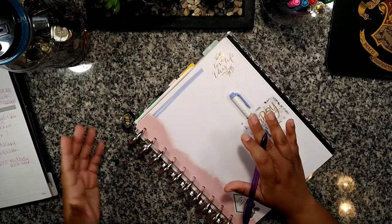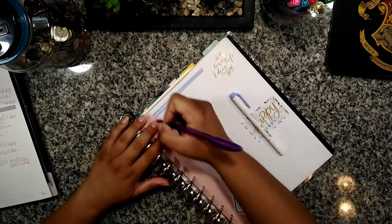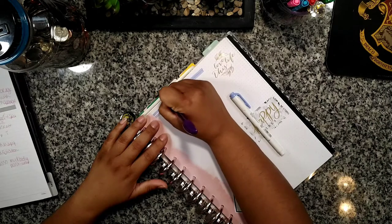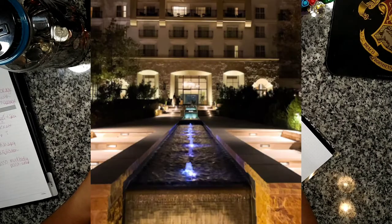And this was one of the things that one of the ladies had suggested. So I was like, okay, exfoliation, I got you, right? So spa day, I'm just going to put spa day budget.